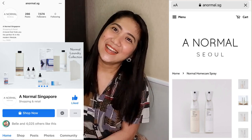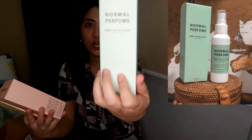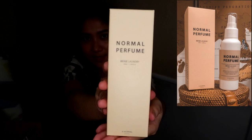So, let's start now! So, the first product that I'm going to show you is the Normal Perfume product. So, they have three fragrances, which is the Green Healing Garden, the Pink White Musk, and the Beige Laundry. There you go. So we're going to open it.